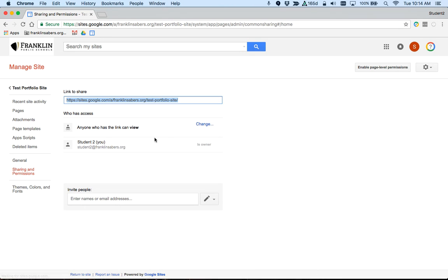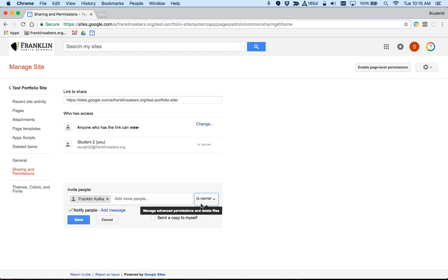And in the share area, under invite people, I'm going to put in whatever that personal email address or personal Google account is that I have. Very important, after you put that Google account in, come over here to the pencil tool and change this from the pencil, which is only edit rights, to owner rights. So you're making your personal account a co-owner of your site.